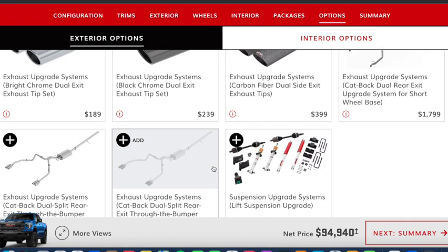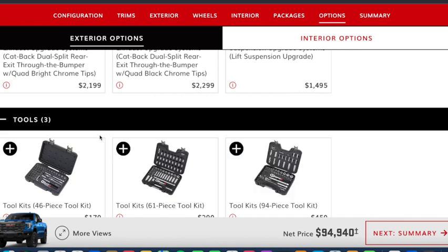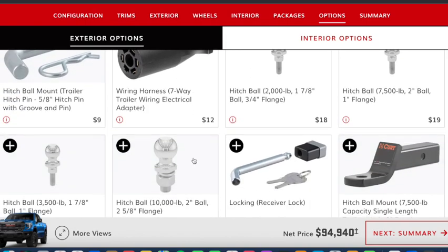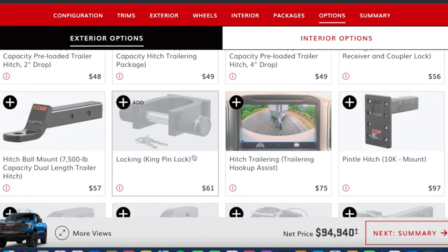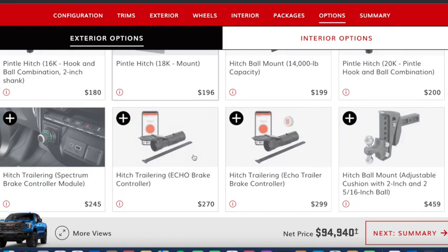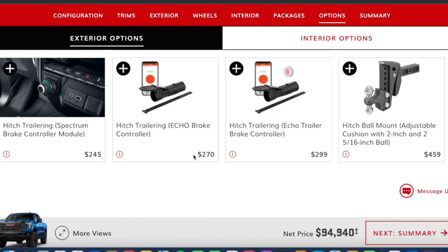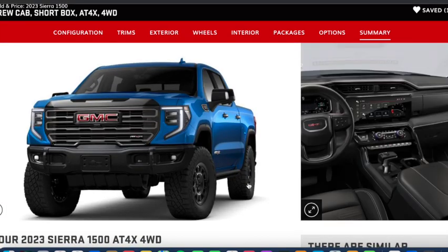So I've obviously already equipped it with the catback exhaust, so I wouldn't add any of this here. No, I already have tools. I do not need more tools. And then trailering accessories, which I probably also wouldn't do, but if you did have a small travel trailer and wanted to accessorize, once again, all this stuff is maybe stuff that you already own if you're a truck owner that you would just transfer over to the new truck and or buy aftermarket. So we're there. You already kind of saw the price. Insanely expensive, but it is a cool looking truck.